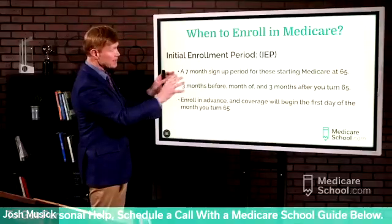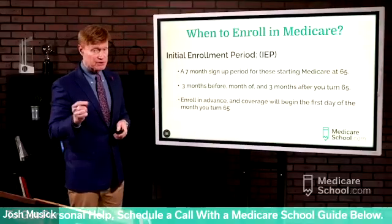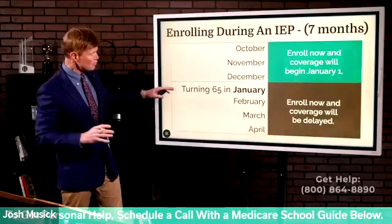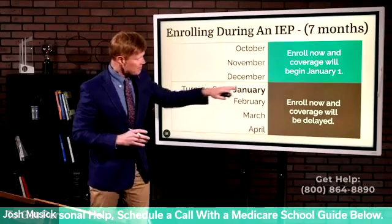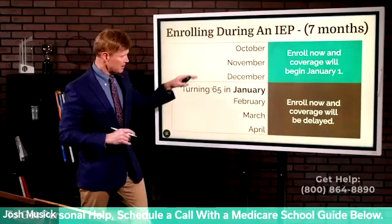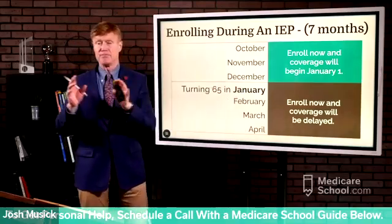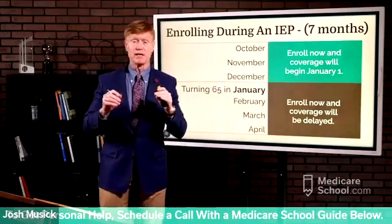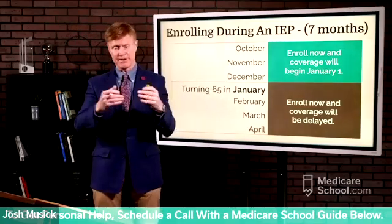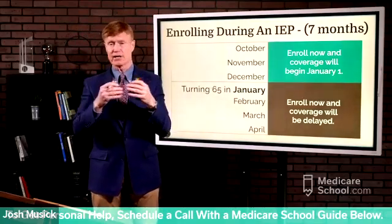So this is the initial enrollment period for those starting at 65. Now, let's give this visual example of someone whose birthday is in January. They're going to turn 65. So remember, 3 months before, month of, 3 months after. And the month that we choose to enroll will be the month that Medicare is going to start our coverage. So the month we enroll determines what month our coverage will begin.